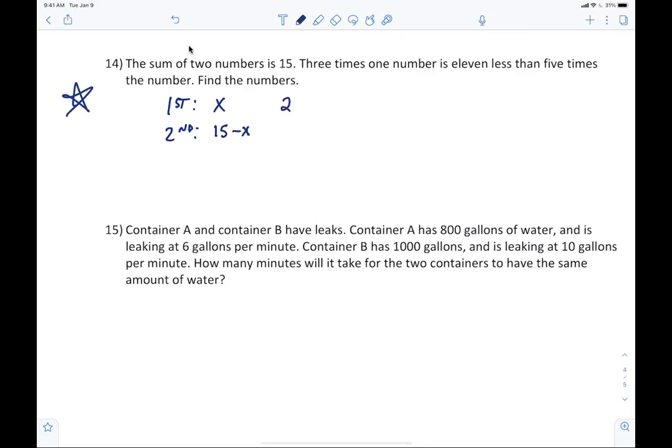If I say the first number is 2, what would be the other number? 13. That is correct. How did I do that? I just did 15, then what? Minus 2. All right, if I said this was 5, the other number would be what? 10. It's not because you knew 5 plus 10 was 15. It's because you have two numbers, 15 and 5. What do I do with those two numbers to make 10? Subtract them. That's how you figure things out if you don't know.